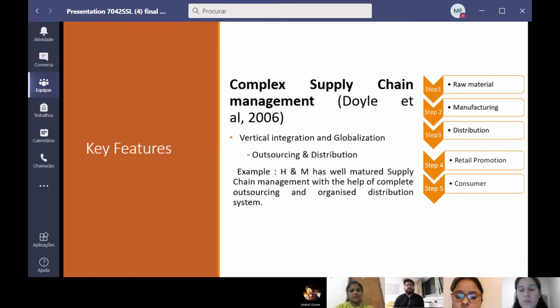If we look at the supply chain management of the clothing industry as per Doyle 2006, it looks complex because it starts from the raw material and moves on to manufacturing, distribution, retail promotions, and at the end, the consumer. This supply chain management is also tackled with vertical integration, and for globalization, outsourcing and distribution are handled. For example, H&M does 100% outsourcing of its goods. So they don't produce any, but they just outsource their production to other firms.